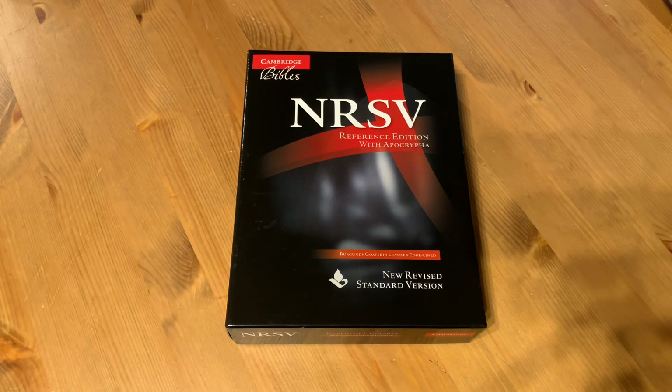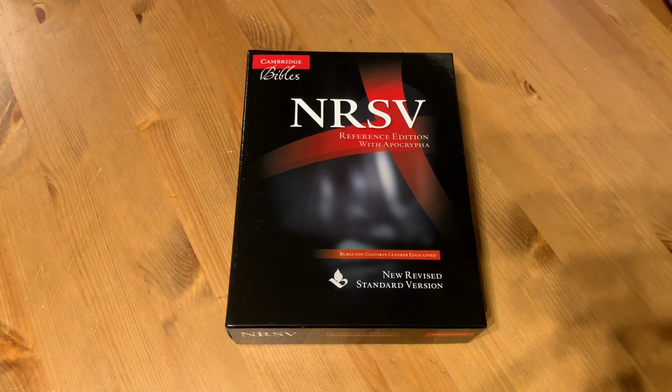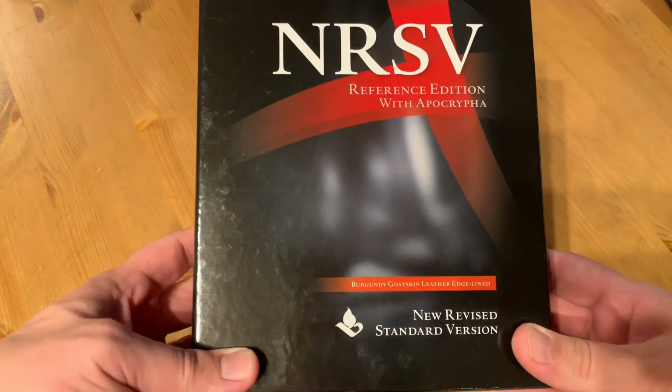This is, as you can see, the New Revised Standard Version. It includes the Apocrypha. It is the burgundy goatskin leather edge-lined, and the liner is made of cat. No, that's a cat. The liner is also leather. So let's have a look at the box. I'm eager to get into it, but let's be thorough.